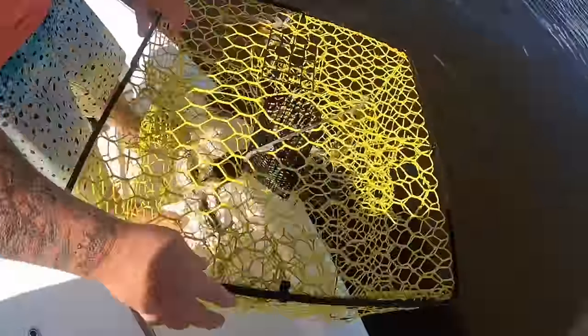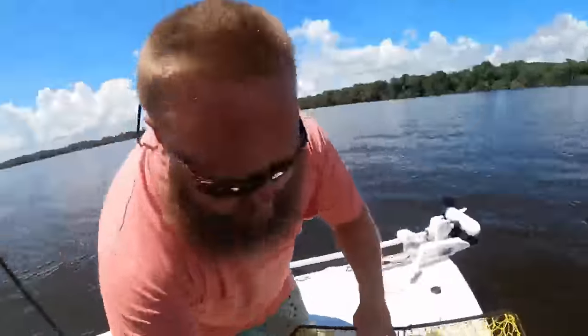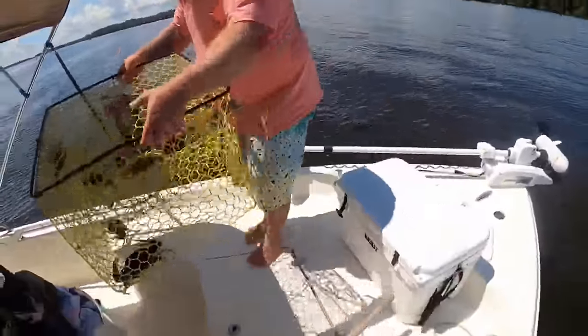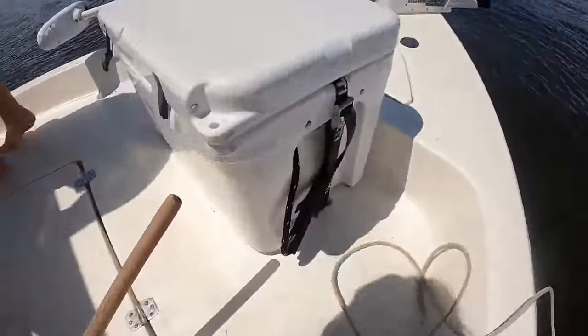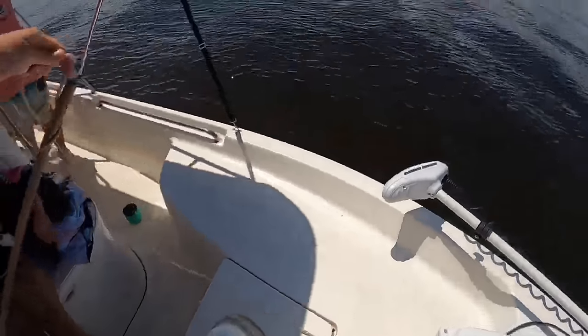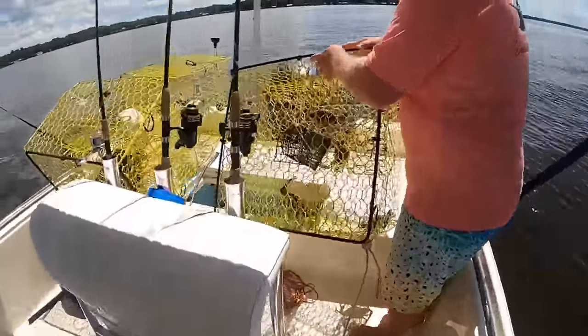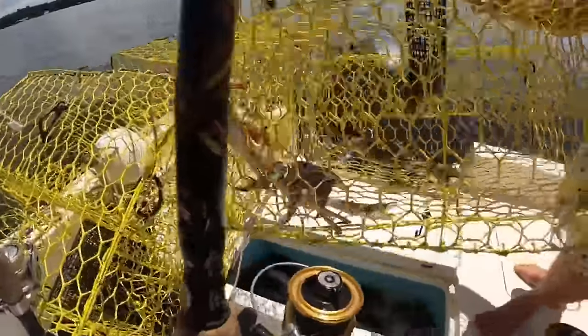So this part of the river seems to have bigger crabs, maybe, than where I crabbed last week. For sure. But not as many numbers. Go shake these bad boys out. Their claws are so blue. Oh, hi, Bob. Shake, I can help. Shake, shake, shake.